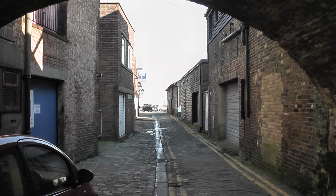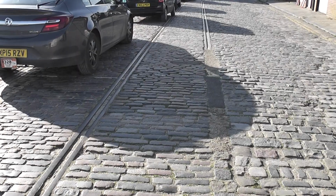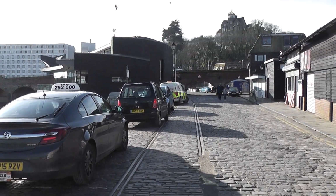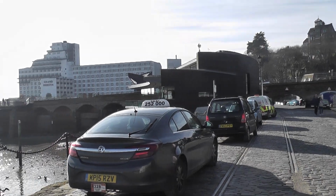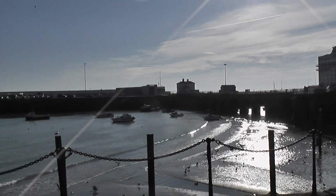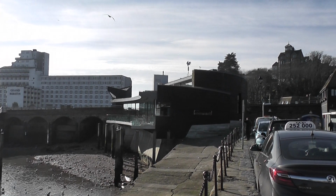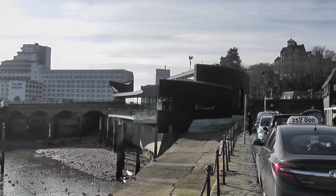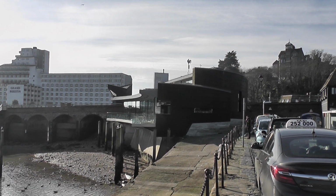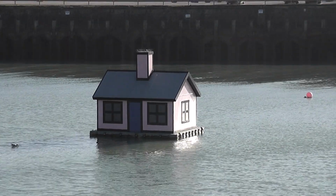Just past the Royal George pub, now entering this narrow cobbled street. You can still see remnants of the old tram line here, as referred to in the text, and the old railway used to clearly take passengers to the port back in the day. The former port is now the harbour arm, sort of posh drinking place by the looks of it now. Bit of artwork there floating in the harbour.